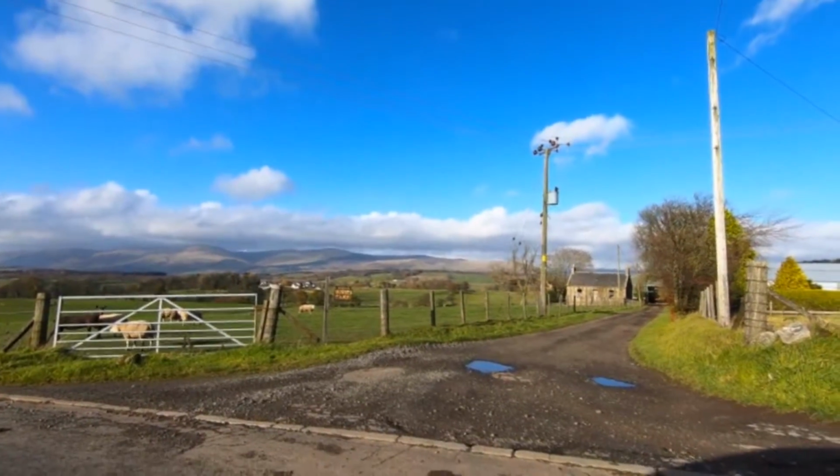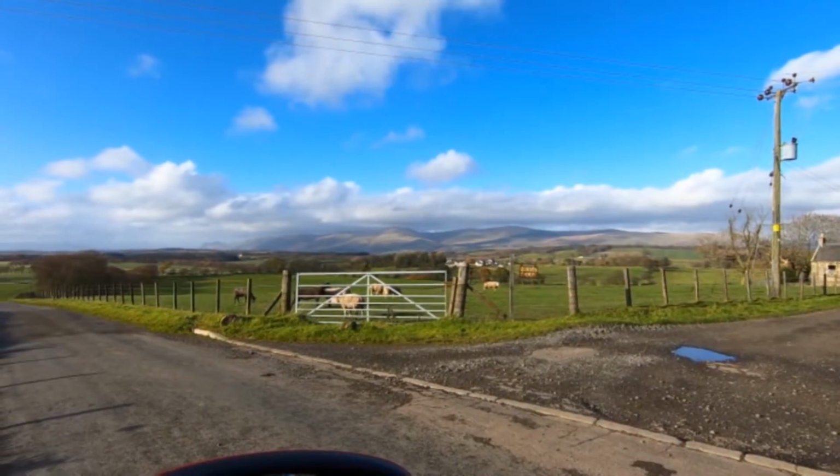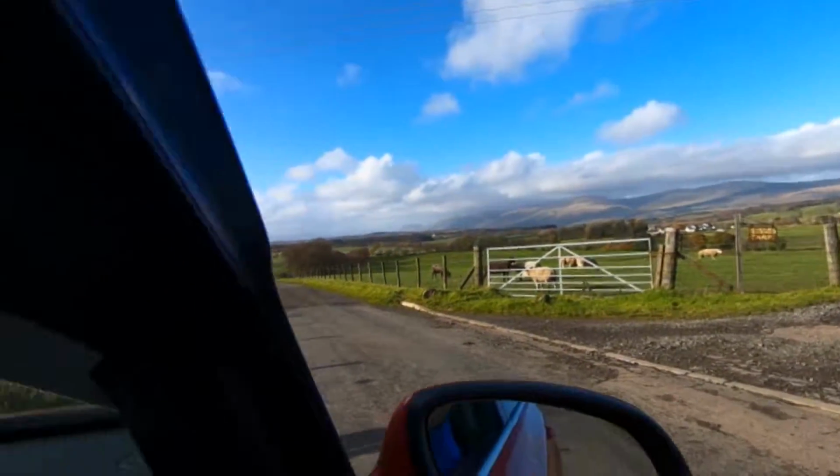There's an old cottage over there. I don't think that'll be in though, but it looks quite pleasant. Question is, am I actually going to get the image that I want? So it's a small road and there's a car waiting to pass. I think he thought I'd actually stop to let him through. Anyway, I'm going to put the camera so you can watch what happens. Hopefully you'll see it all through the window.